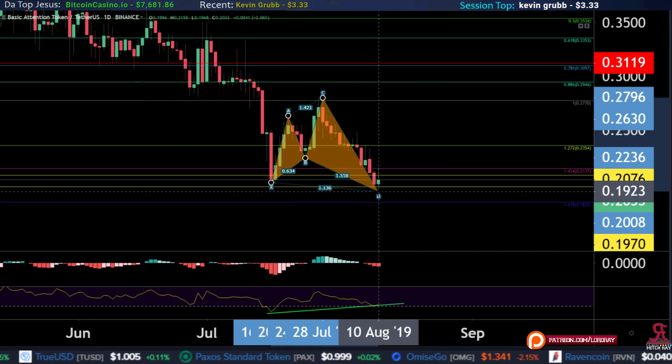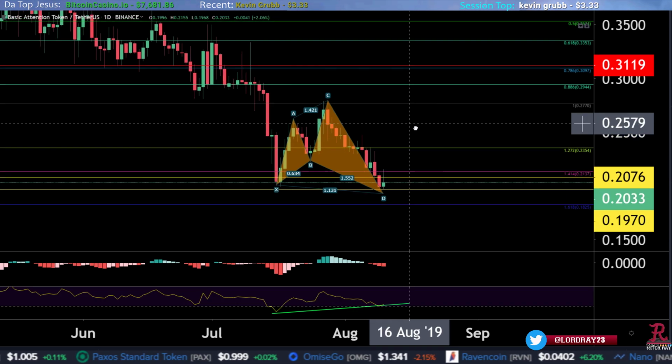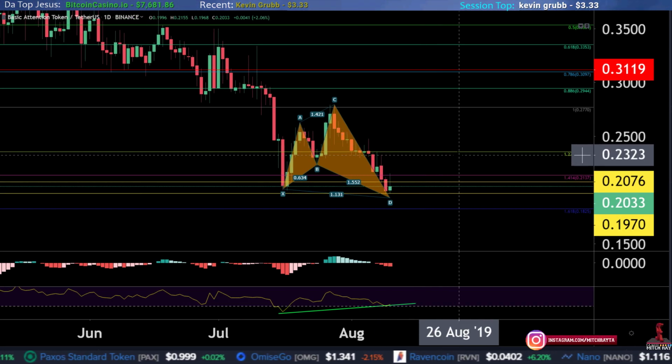113. Oh, I guess she didn't get quite to 113%. Very, very close. Okay, wow, this is a trade setup on BAT.